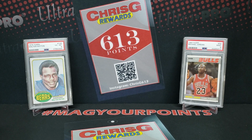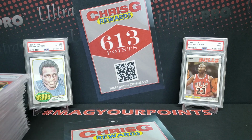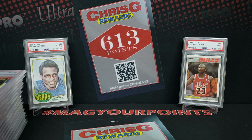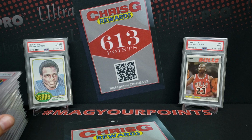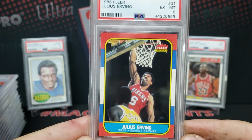Now, I want to show off the PSA scores. So like I said, here's all 15 cards here. We'll set them off to the side. I did kind of separate them a little bit, kind of by lowest score. We'll see at the end what some prizes we have. But first one I sent in here is going to be a Julius Erving.